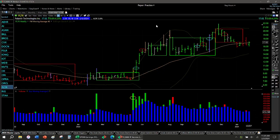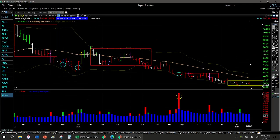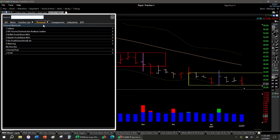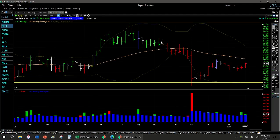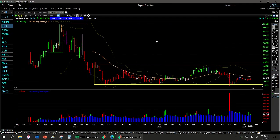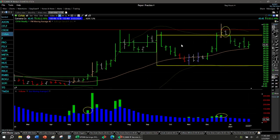Any other signals? PLTR? Ugh. Nothing. Rig? Ugh. Oil service is definitely bearish. Nothing here. Last one. Sideways box. These ones should be rather medium. Look at this. This is the biggest damn Darvas box. It's going to take forever for this one to figure itself out. There's Crocs.